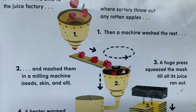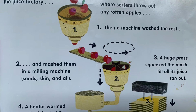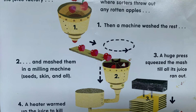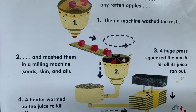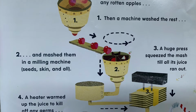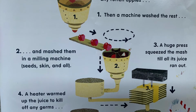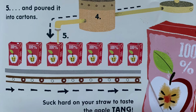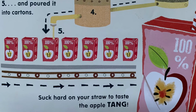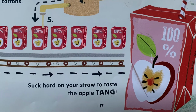1. Then a machine washed the rest. 2. And mashed them in a milling machine, seeds, skin, and all. 3. A huge press squeezed the mash till all its juice ran out. 4. A heater warmed up the juice to kill off any germs. 5. And poured it into cartons. Suck hard on your straw to taste the apple tang.